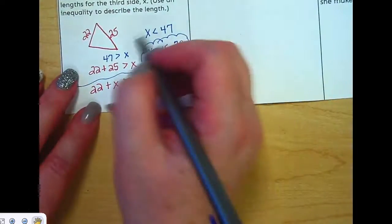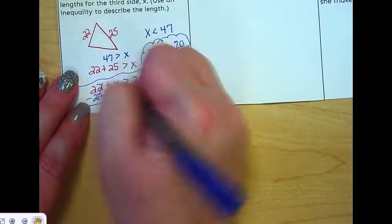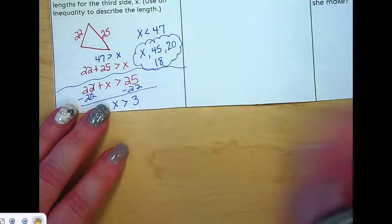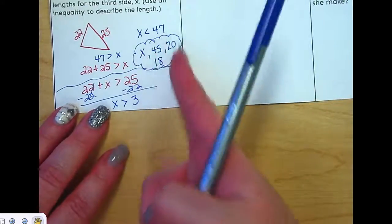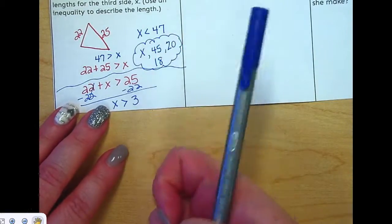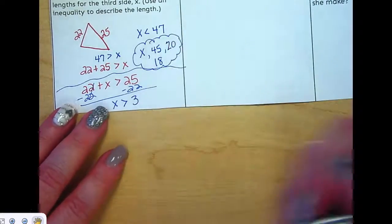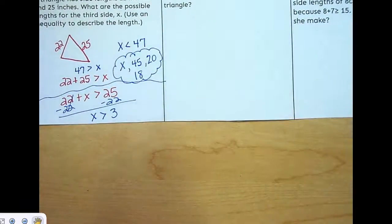Or I could solve this right here. Negative 22, negative 22. X would have to be greater than 3. So x could be greater than 3 and it can be less than 47. Do all of these fit in that category? 45 is greater than 3 and less than 47. 20 is greater than 3 and less than 47. 18 is greater than 3 and less than 47. So, all of those are possibilities.